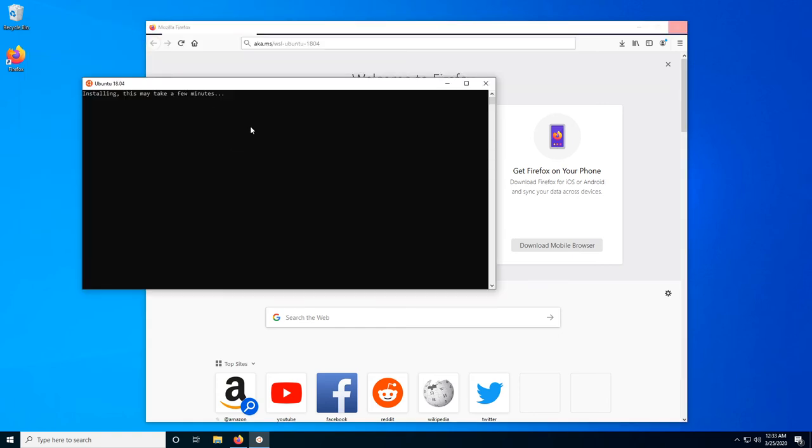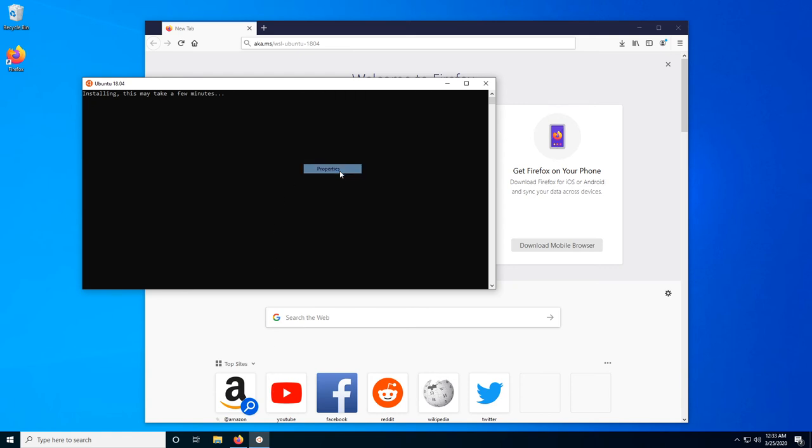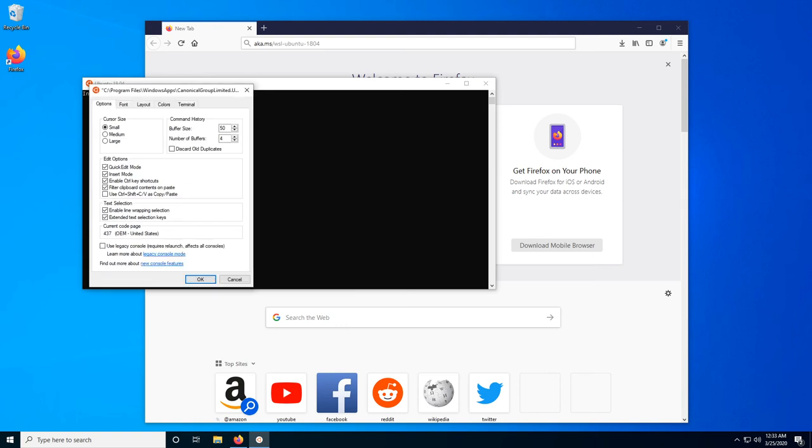In the meantime, I'm going to try to make the font size here a little bigger so that you can see a bit better. You know what? It may not want to do that while it's installing, so I'll come back to that later. Oh, never mind. Here it is.